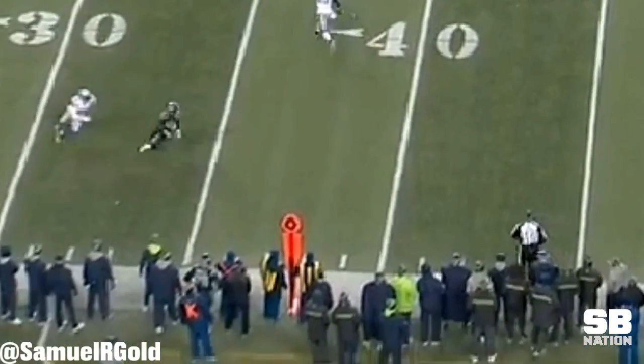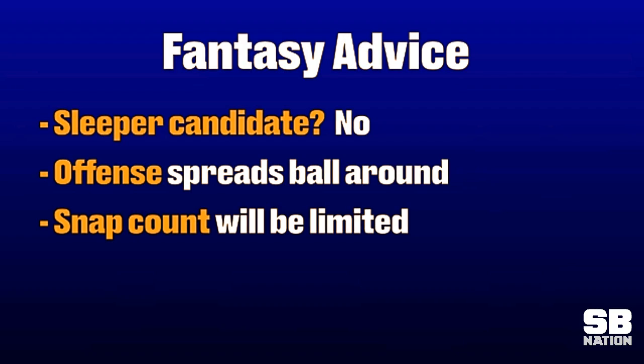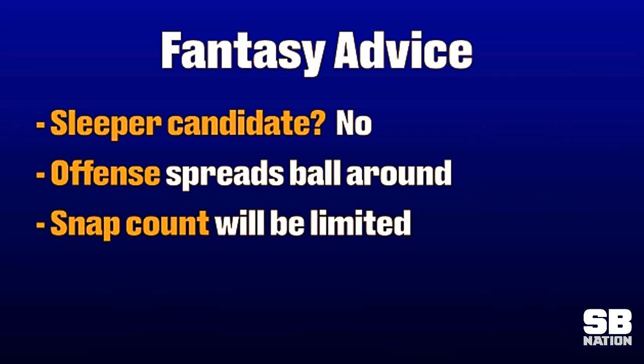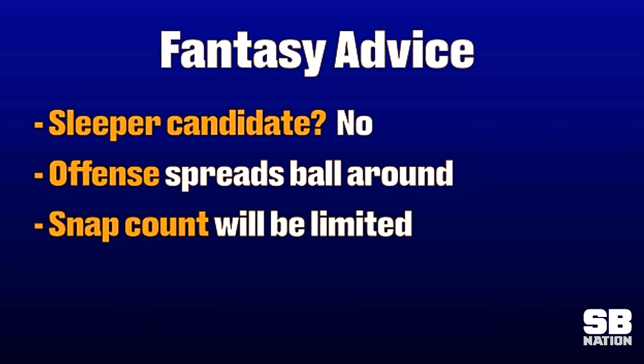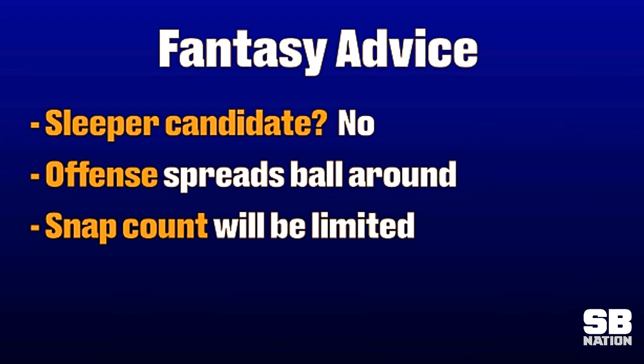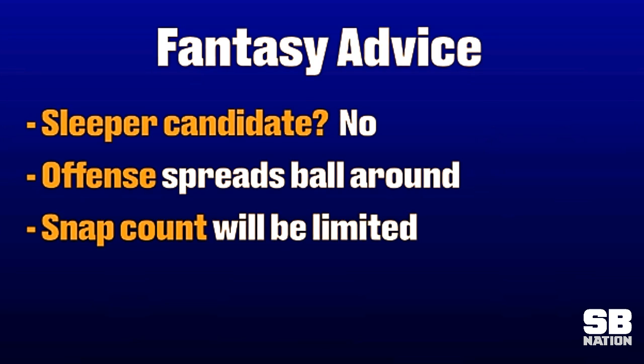As a fan of fantasy football, this leaves us with an important question. Should we draft Richardson as a sleeper? My answer to this is unfortunately no. Based on how he's used in the Seahawks offense, based on how many projected snaps, let alone targets he'll receive, which is easily the most important metric in fantasy, I simply don't think he has the upside for your team.